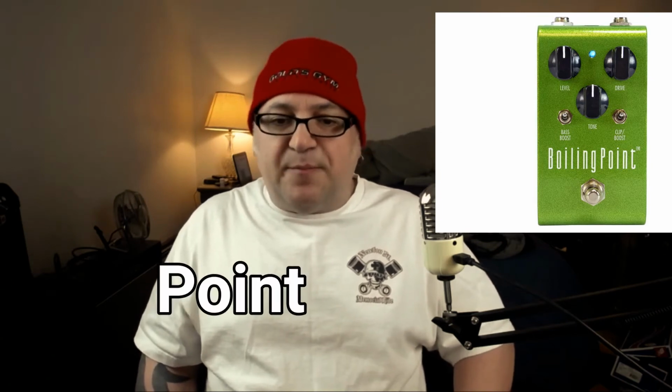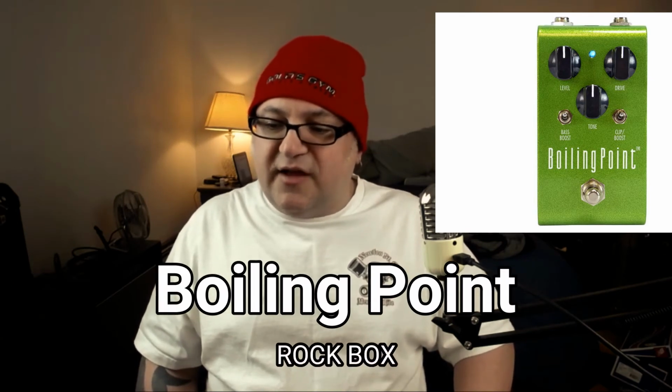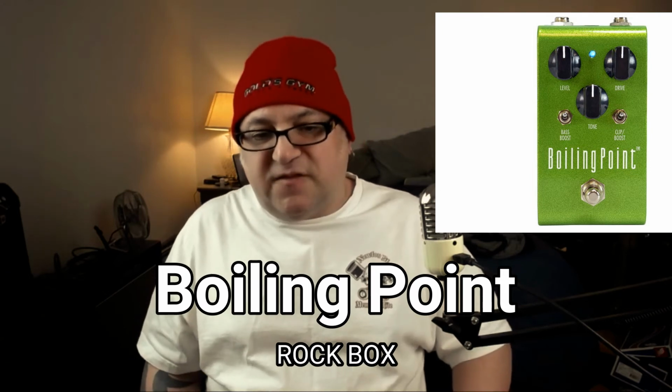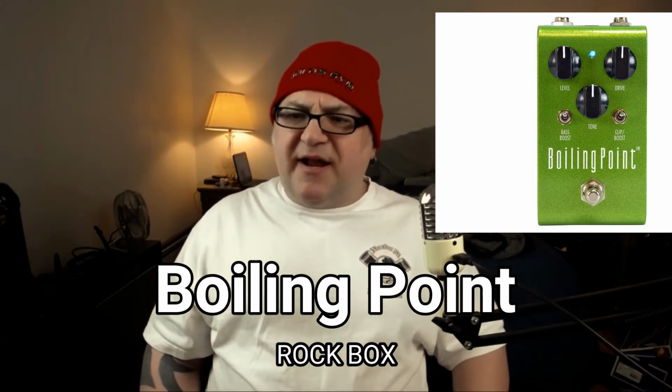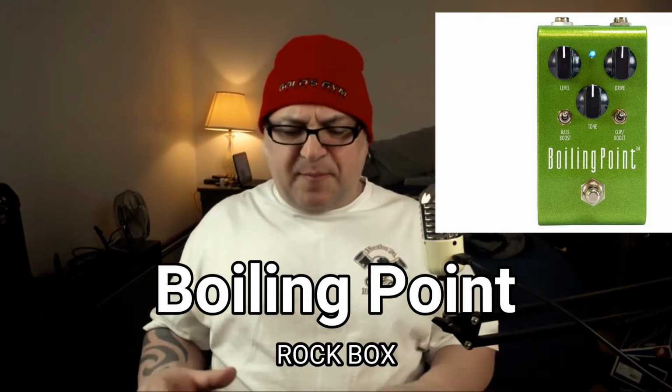And then the last pedal that makes my number 1, and I've mentioned it before, is the Rockbox Boiling Point. The Boiling Point by Rockbox is the best. And I'll explain what happened this weekend. I'm out at a gig, and I recently swapped a pedal off my board, and I put on The Animal by J Rockett. I had heard a video with it.